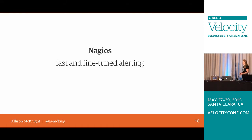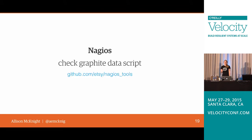So with Nagios, you're able to get fast and fine-tuned alerting. This is because you can write your own service checks for whatever service, so that you can really be confident that when a Nagios alert is triggered, something's wrong. For us, we use the check graphite data script, a script that we've open sourced at Etsy. You can find it on our GitHub page.